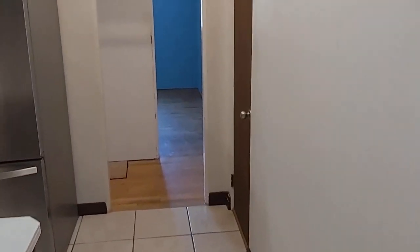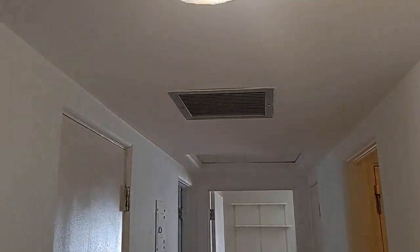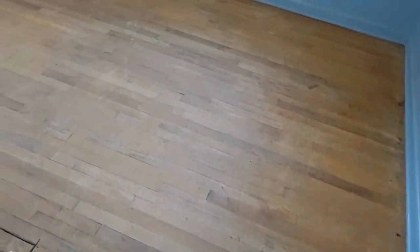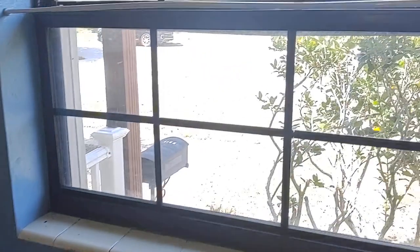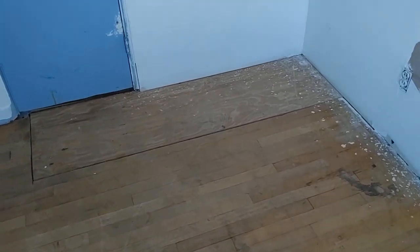And now for the bathrooms and other bedrooms. All right, we're in the hall here. Again, you've got that nice wood floor, which you may not be able to save. I'm sure that's from the AC leak from a long time ago. Got the little closet.